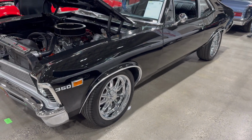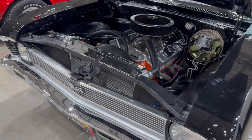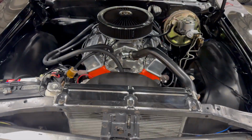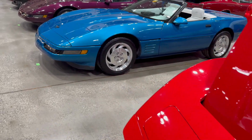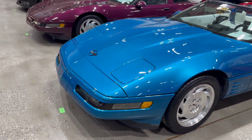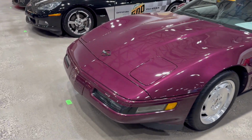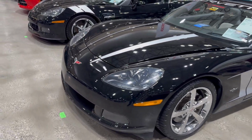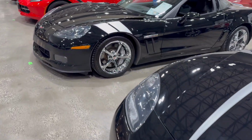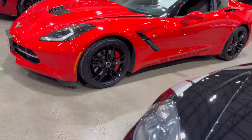Beautiful straight Nova. As always at any Mecum, a large selection of Corvettes. In fact, there's a 64 Bonneville convertible right there.